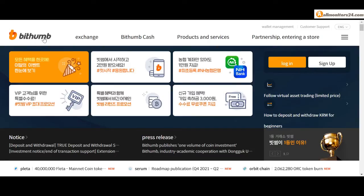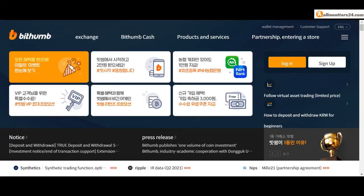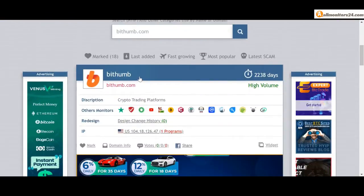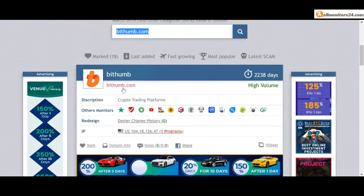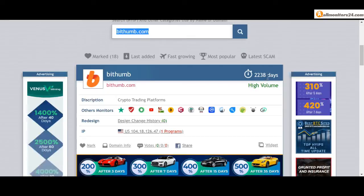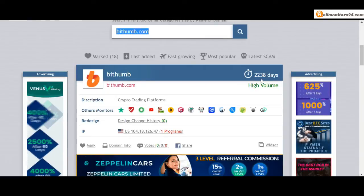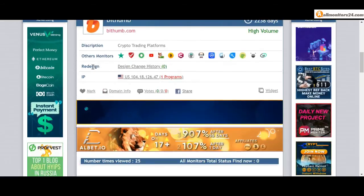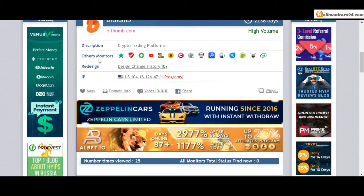Today I show you Bithumb.com reviews: is it a scam or paying? Okay, so let's go. Search almanitas24.com here. Check Bithumb.com. This site now has 2238 running days, still paying, not found any problem.